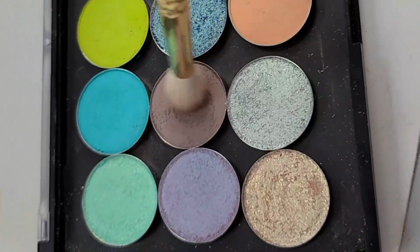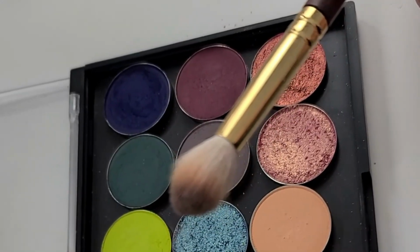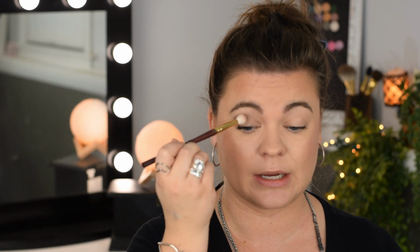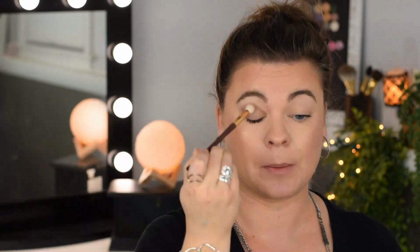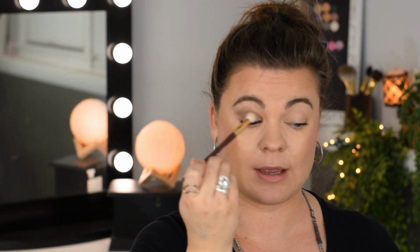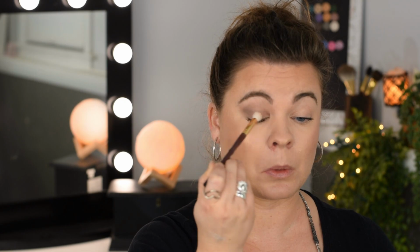Okay, let's start out with buffing some of the Concrete Road by Sydney Grace into the mobile lid. I'm just going to use this fluffy brush right here. Woo! All right, Sydney. Wow! I can do it. I stretched for this so that I can blend. Let me go ahead and do a little bit on this outer edge too. Wasn't really expecting that much pigment.